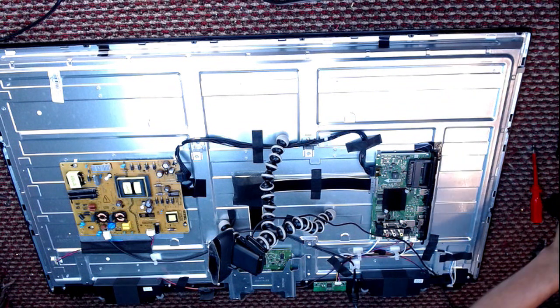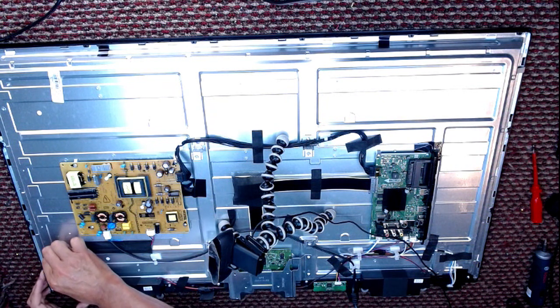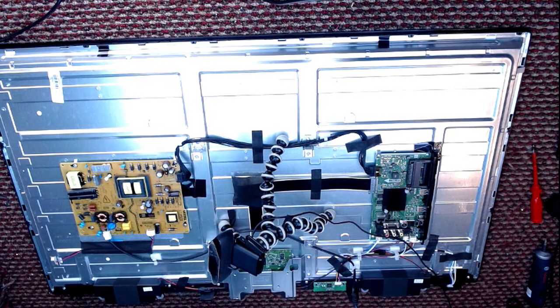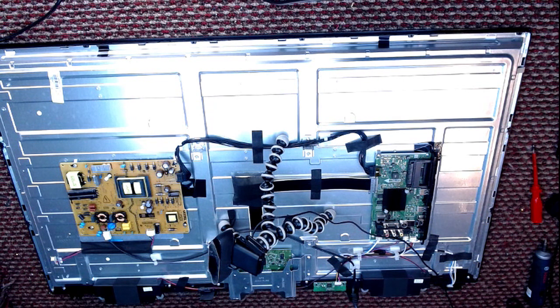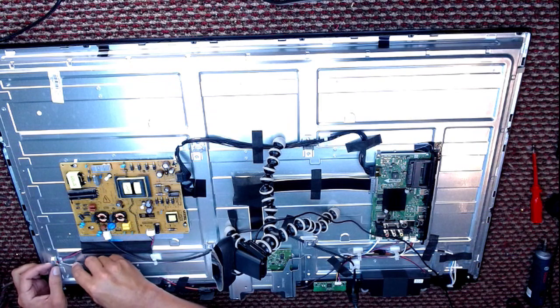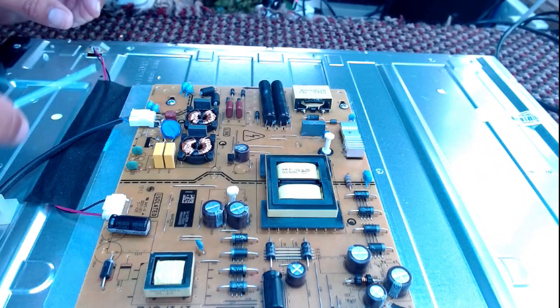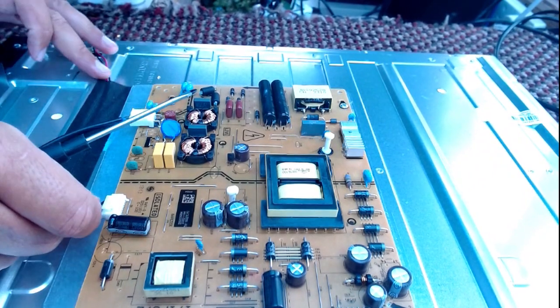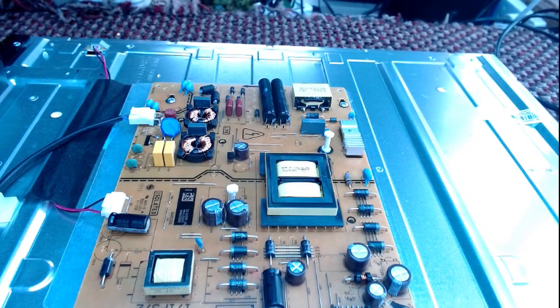Nothing untoward on the backlight circuit, really. I have worked on one of these before, I remember now, and it did have a backlight problem, and it was just a loose connection at the back, so... Just going to plug it back in and see what happens.